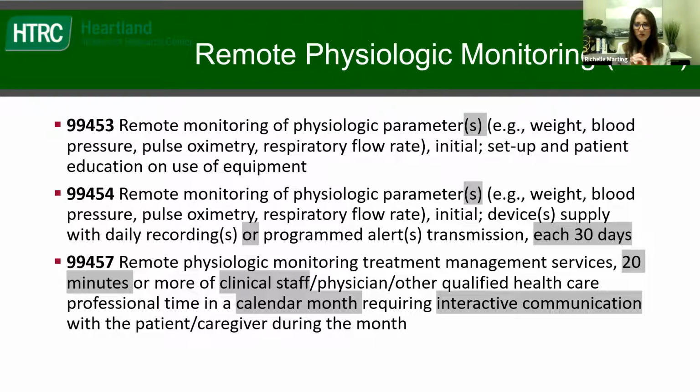Thank you for that question, because who provides what can be really important. And the last piece of this, particularly with 99457 and 99091, where we have minimum time requirements, the thing I want you to be thinking about in delivering these services and documenting what you're doing is that all of the time you're spending throughout the month needs to be recorded. This is not necessarily 20 continuous minutes. It is often happening maybe at the end of the week, you're looking at values that come in, or there are third-party companies that have dashboards, and we have patient-specific parameters.